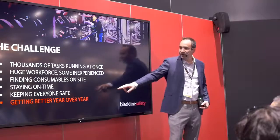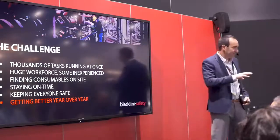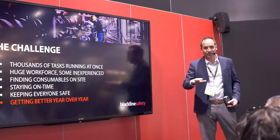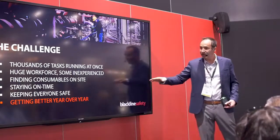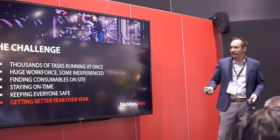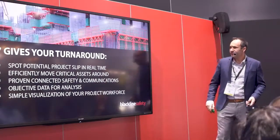The big thing here really, though, is about improvements. It's about looking at the data, the movement data, and then making the plan better for next year. So understanding what happened in real time after the turnaround's done as well, and then saying, how do we make that better for next year? And that's the thing that really resonates with a lot of our customers.